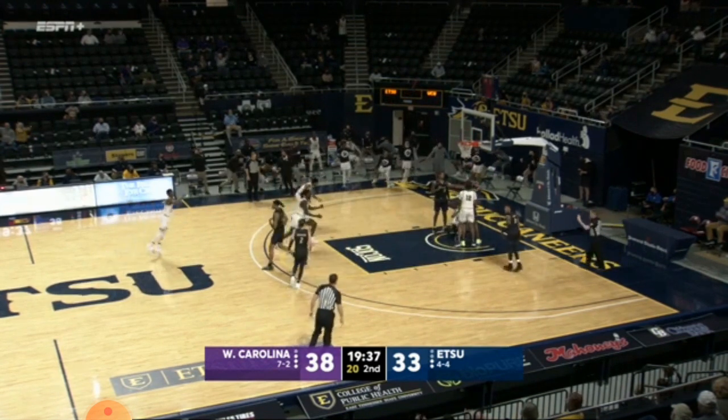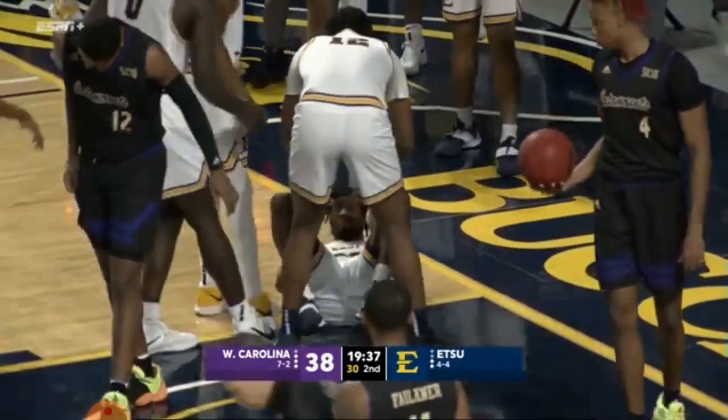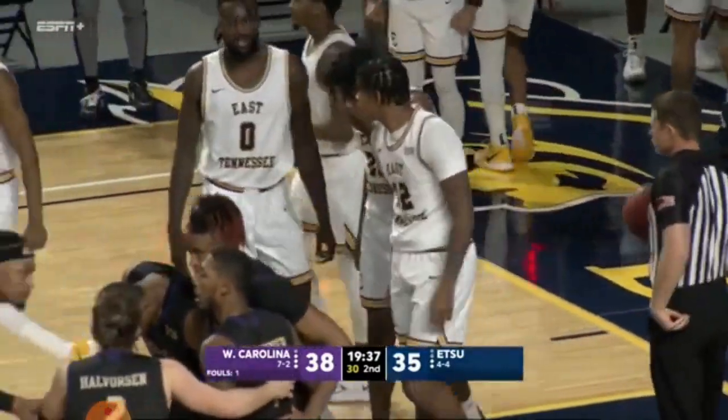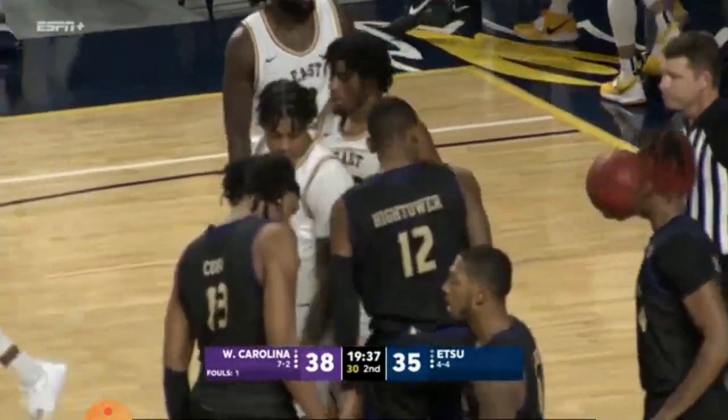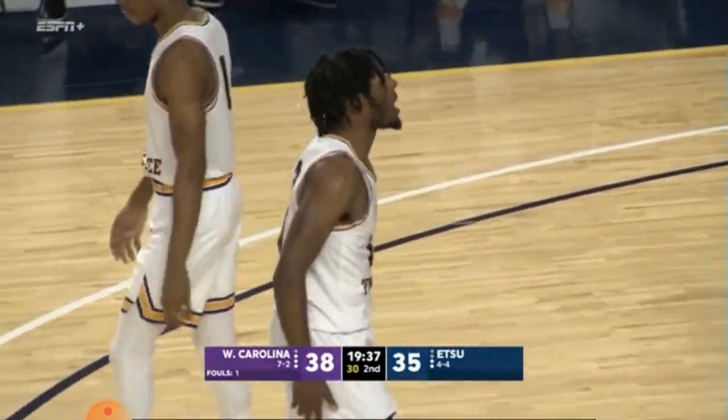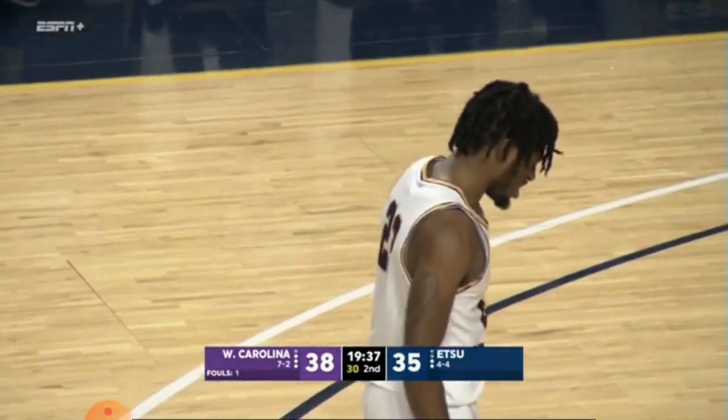Good position by Bonnie Patterson. Count it and the foul. Third offensive rebound for Bonnie Patterson and the stick back through contact. And ETSU has to do that in the second half. A 7 rebound deficit.